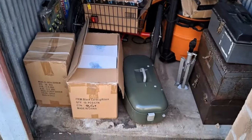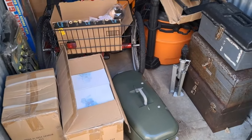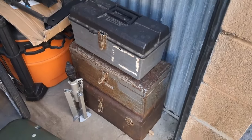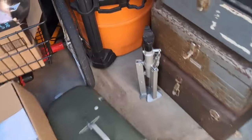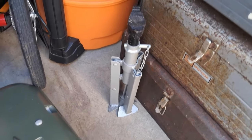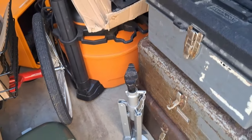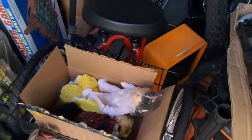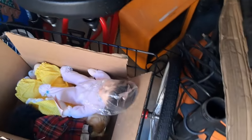All right, y'all. So here it is, our storage unit. I've already taken one box. There was a nice little skill saw sitting on top of these three toolboxes, and another one of these, I think that's like a jack stand of some sort. Took one of those, and then there was a bag with some really nice roller skates. But check it out, man. Look at this. I don't know about these dolls, but they gotta be worth something.